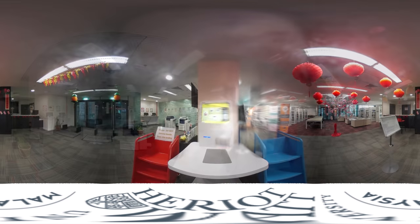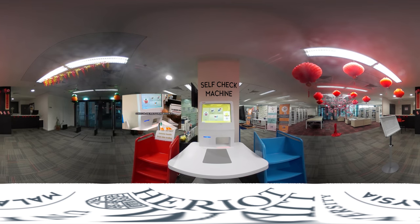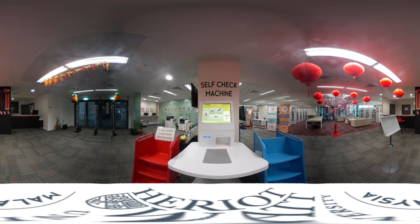Students and staff are encouraged to use the self-check machine to borrow and return books. It is located near the IS help desk at level 2. You will need a student or staff card and the books you want to borrow or return. The self-check machine has a large touch screen monitor that easily and quickly takes you through the checkout and check-in process.